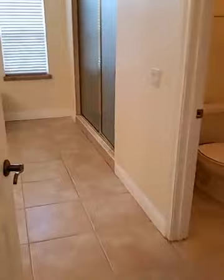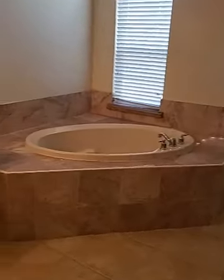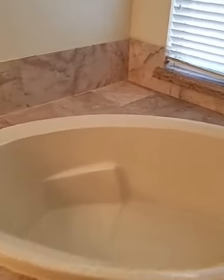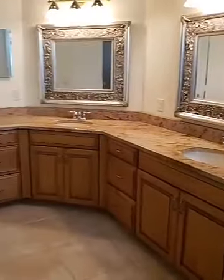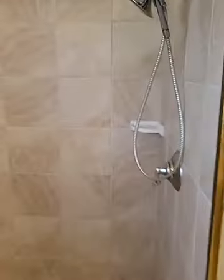And we walk into the master bath. You have a large garden tub, very nice and quiet and tranquil to sit and relax after all those hard soccer games. Here we have dual vanities, hers and hers again, little space for the gentleman. And then this is a nice impressive feature, a large shower. Oh, very nice, very clean, ready to go.